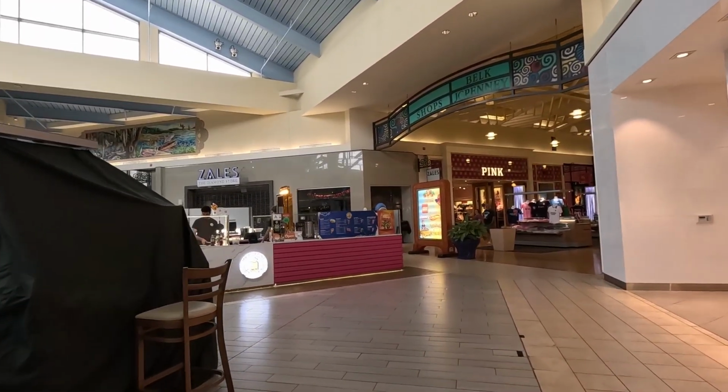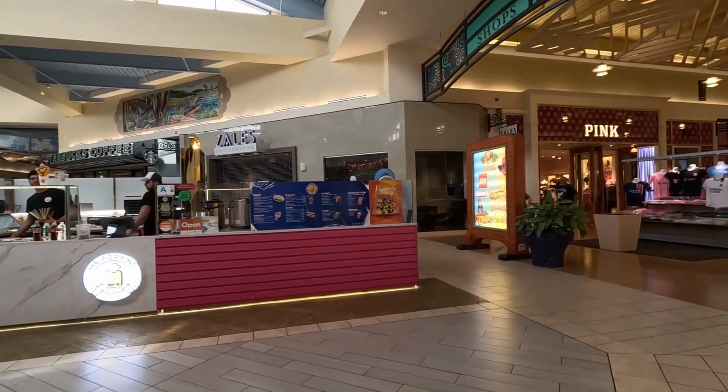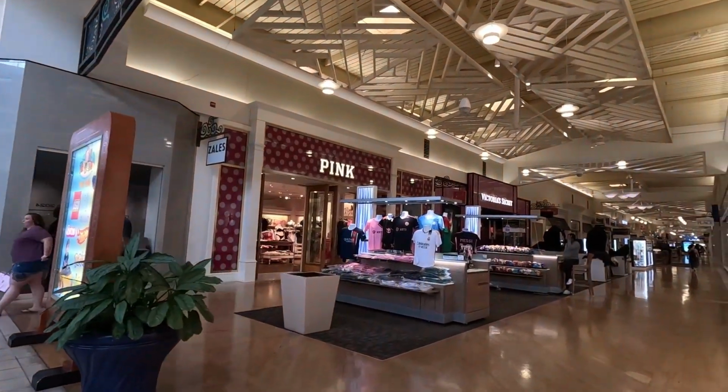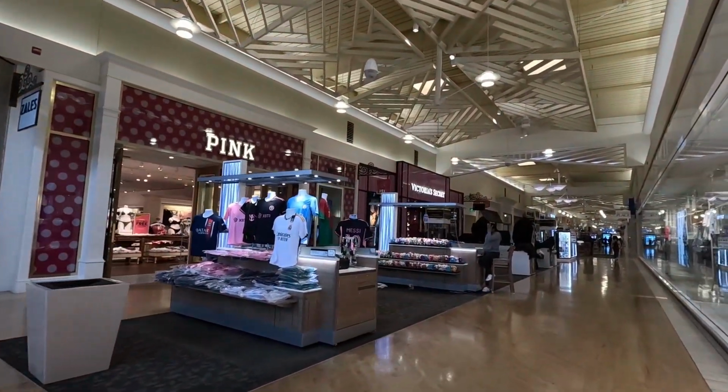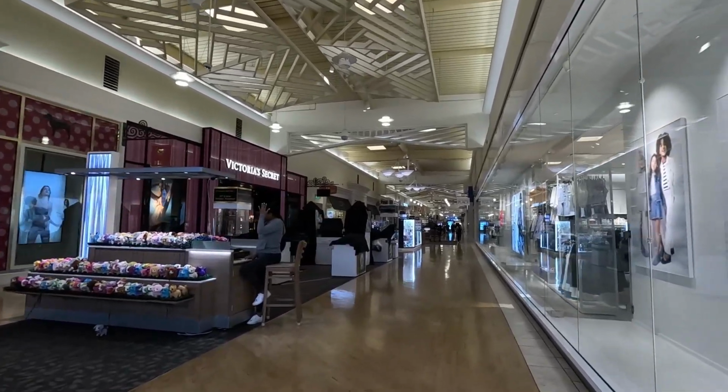And we'll come back around the other side, so I'll talk about the things on the other side when we get there. You got Mr. Poppins here. And then there's a fairly big Victoria's Secret. It's really good size. The one at Broadway at the Beach closed down, so if you're looking for Victoria's Secret, you can always find it here at the mall.